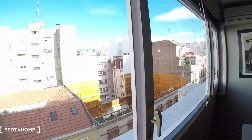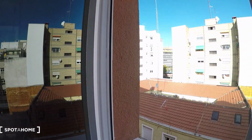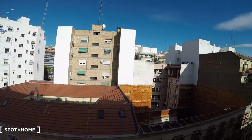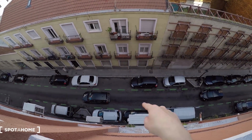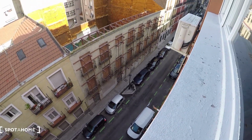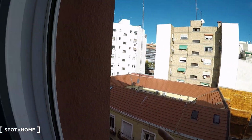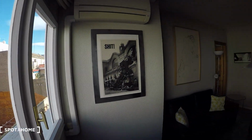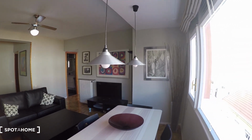And yeah, the view from the living room and both bedrooms, we have same view. So you see, we now have big buildings opposite to us, so that's why we have this beautiful light coming in. And this is Calle Tarragona, so you see it's a quiet street. And there are commercial streets around with shops, market, supermarket, everything you need. Great, check it from this side as well.